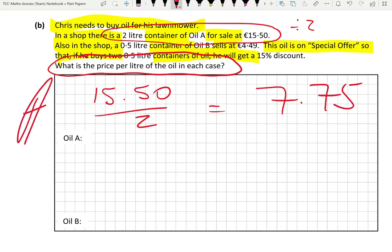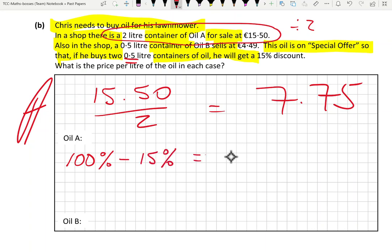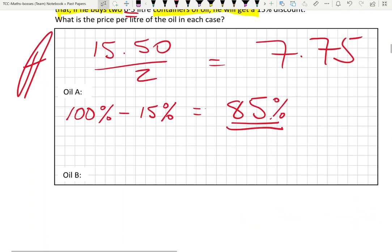Now in the case of B, we have 2 things to consider. We have to scale it to 1 litre, which is to double, and we have to apply the discount. Now let's talk about the discount first. There's a discount of 15%. You normally pay 100%, but you can subtract the discount. And if you do that in advance, you learn that there's 85% to be paid. And that allows us to do the question directly rather than indirectly through subtraction later on. So that's what we're going to do.